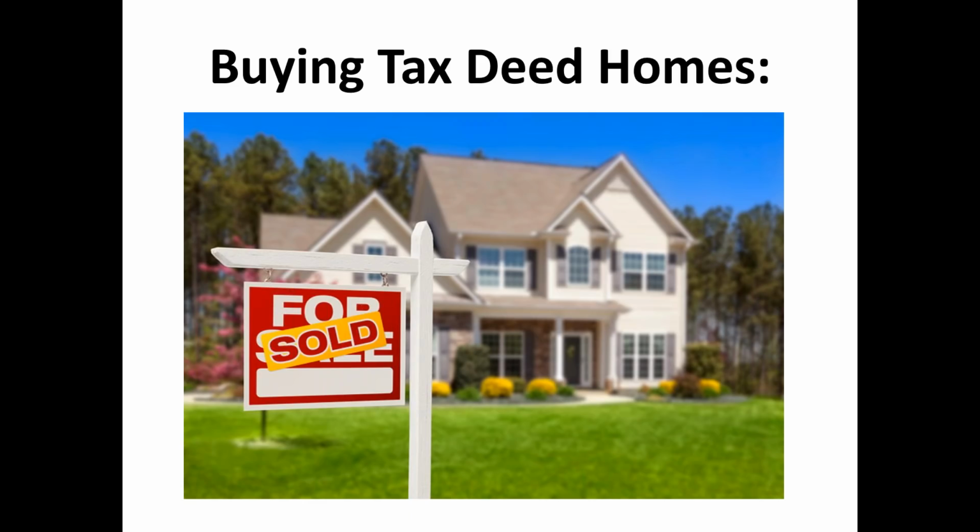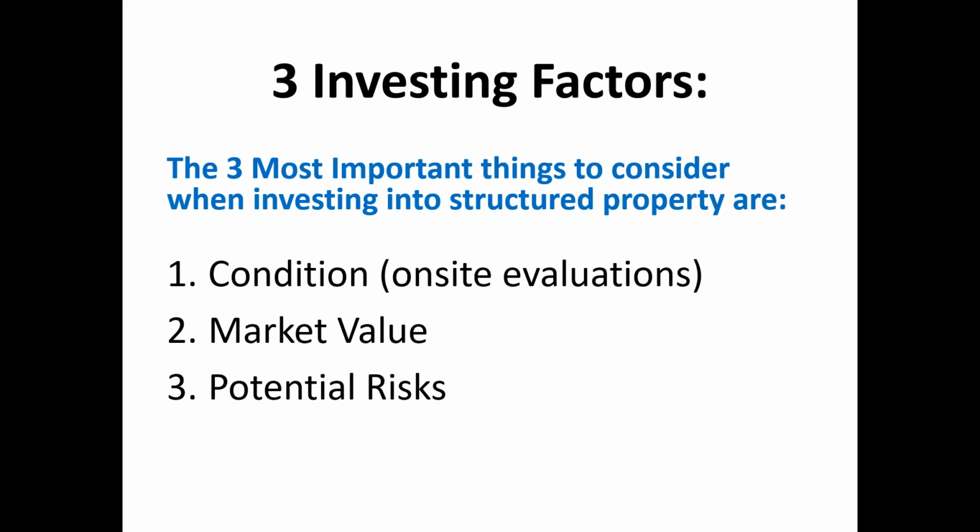structure properties. We've focused on different aspects of it, but we've never actually talked about what is required and what needs to be done if you're going to buy homes. Yeah, which is really a completely different type of investment compared to a lot of other investments.